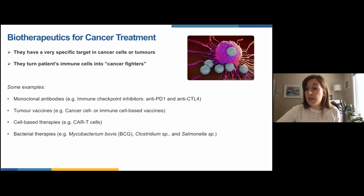Tumor vaccines also. There are multiple types of cancer cell or immune cell-based cancer vaccines available. Of course, the CAR T cells or other cell-based therapies that in certain cases are very successful, like Eva was mentioning, for liquid tumors and so forth. Also, there are bacterial therapies. There are multiple examples where bacteria are being used to stimulate the immune system and in that way fight the tumor.